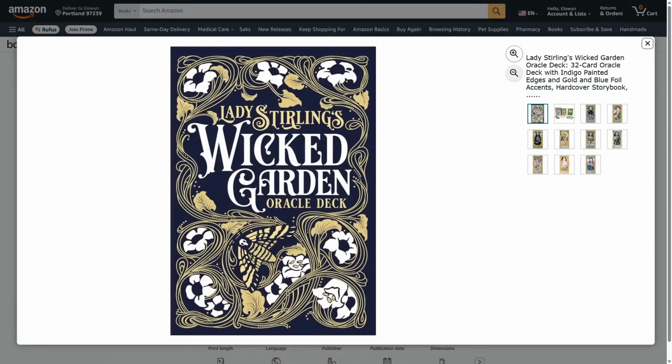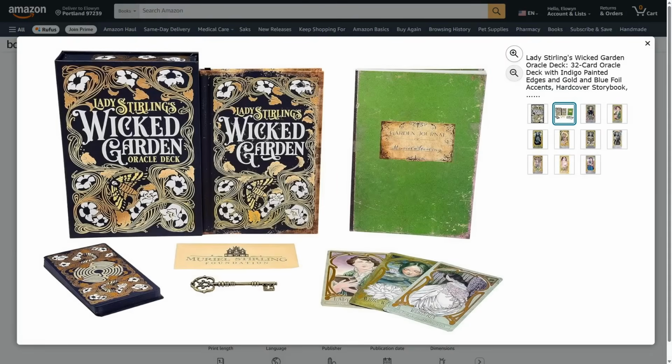Here is the cover of the box. And here we can see all of it together. We have the cards with that indigo edging. We can see the replica key, some of the cards, the garden journal, and the hardback book.